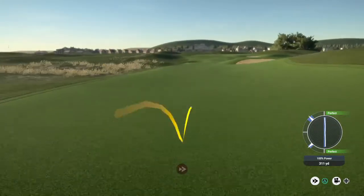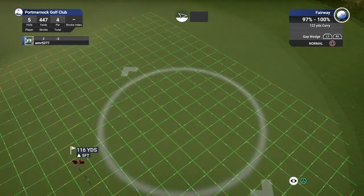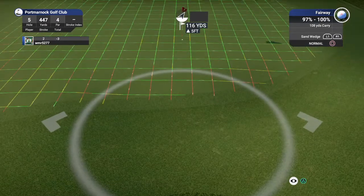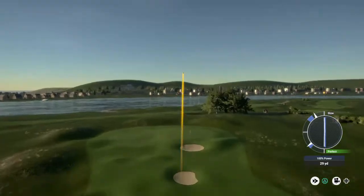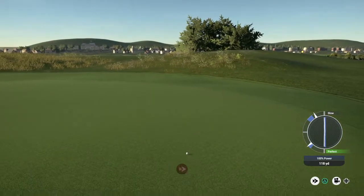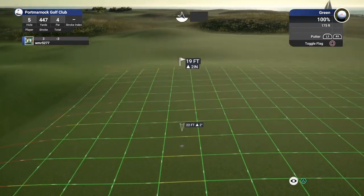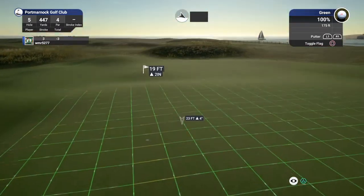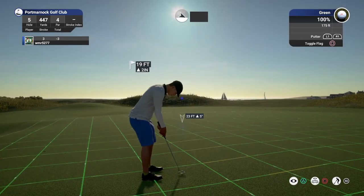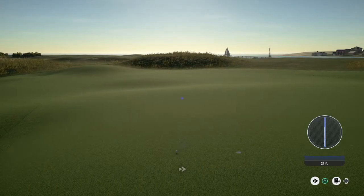It's a nice looking tee shot. Okay, so we have about 115 yards thereabouts to the pin. Looking good. Looking at a 19-foot putt from here. Oh, I thought that was going to drop.